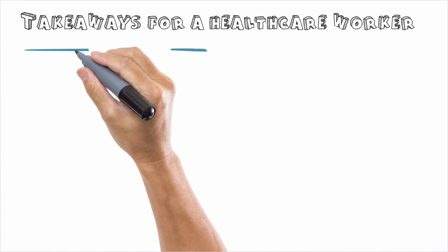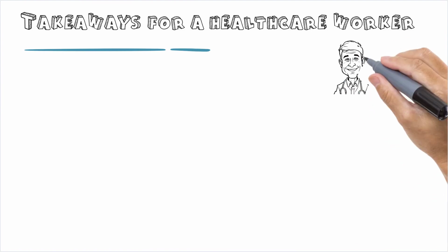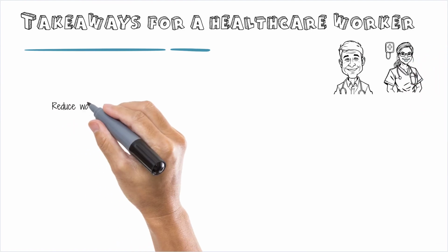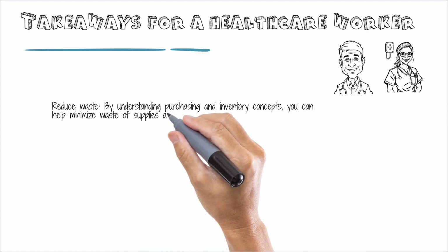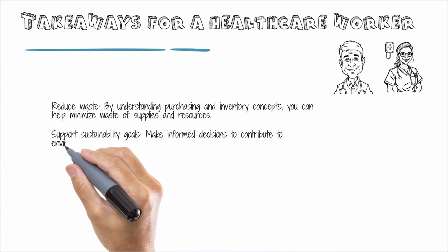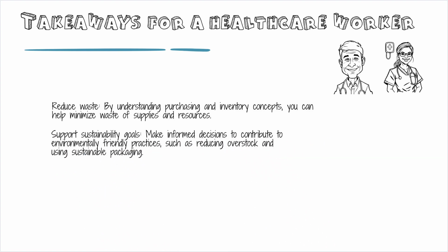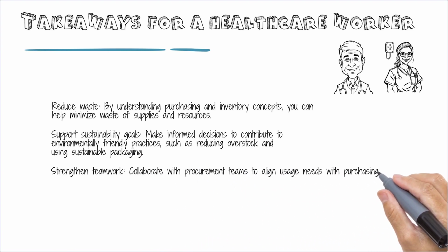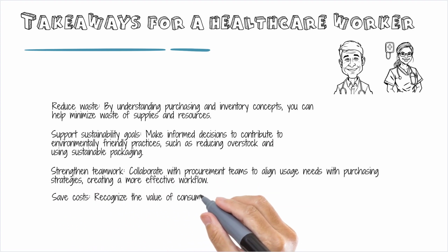Takeaways for a healthcare worker. Reduce waste. By understanding purchasing and inventory concepts, you can help minimize waste of supplies and resources. Support sustainability goals. Make informed decisions to contribute to environmentally friendly practices, such as reducing overstock and using sustainable packaging. Strengthen teamwork. Collaborate with procurement teams to align usage needs with purchasing strategies, creating a more effective workflow. Save costs. Recognize the value of consumables and reduce unnecessary expenses by avoiding waste and promoting efficient use.